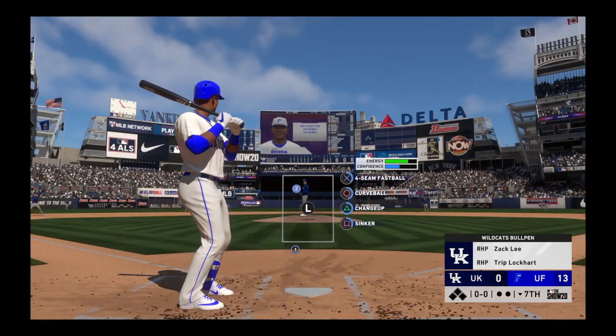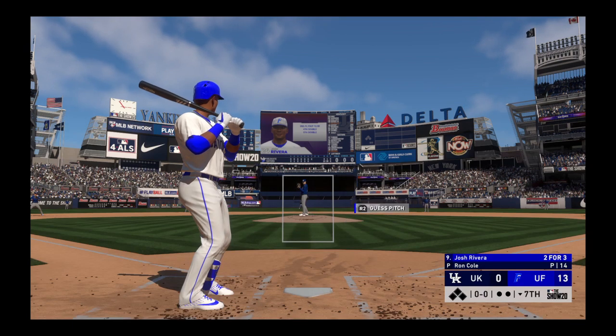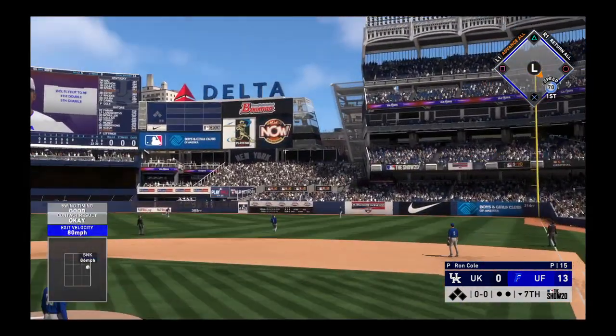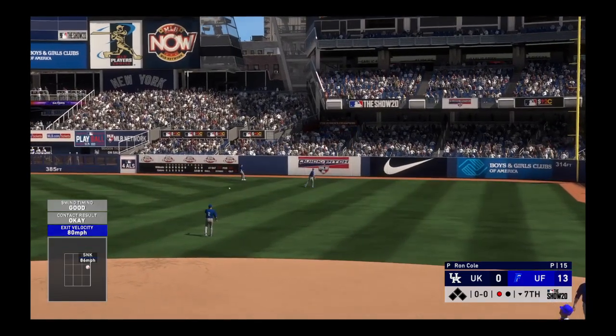So stepping in, Josh Rivera. Not shortstop. Josh. First pitch on its way. Skied into straightaway right. Yeah, that's out number one. Harmon is there. One pitch, one out.